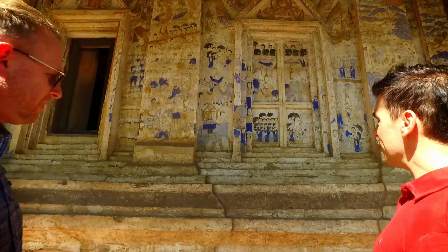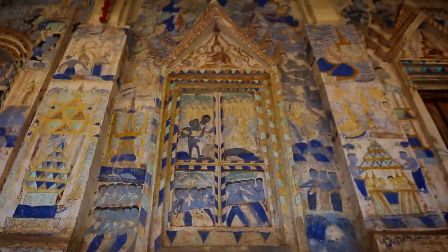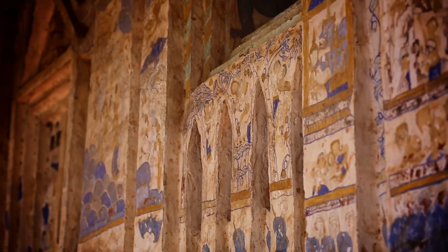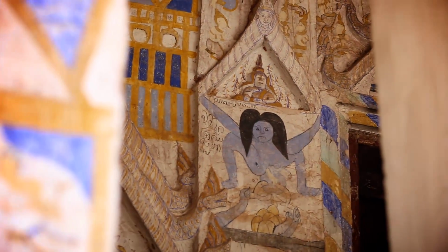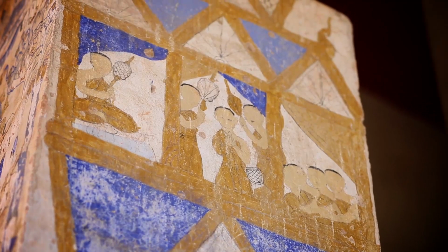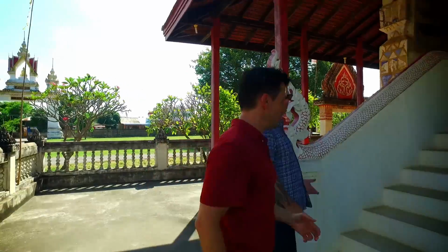The blue color, I understand, has been made from what's called kram, which is essentially indigo, and it's a very commonly used color in dyeing, traditional clothing dyeing, as well as mural art and temple art in Northeastern Thailand. So we would translate it as indigo, but it's from a seed in northern Thailand that is washed and used, and comes out a really, really rich purpley indigo. Let's go take a look inside here.